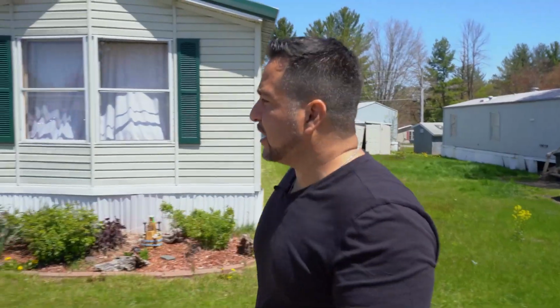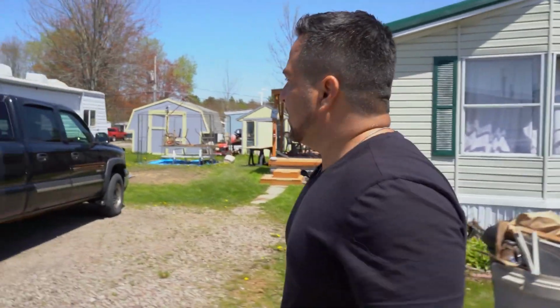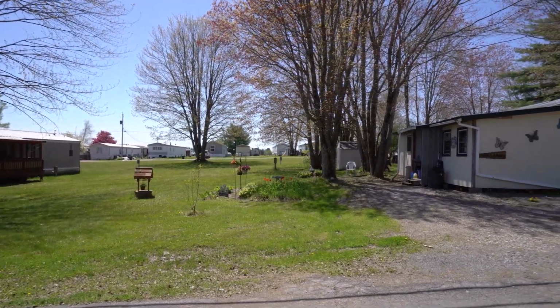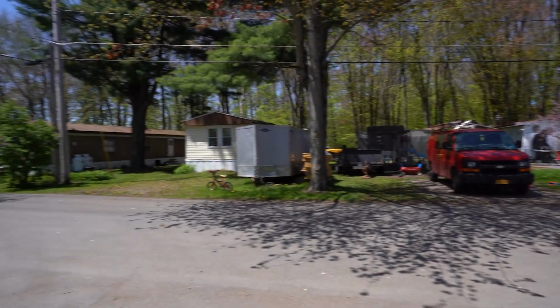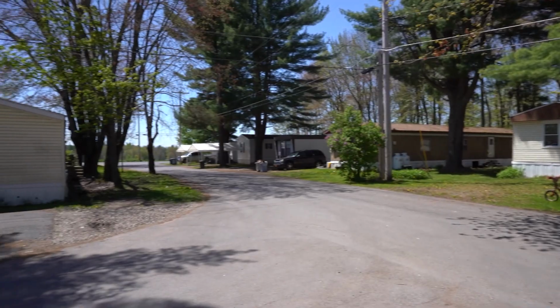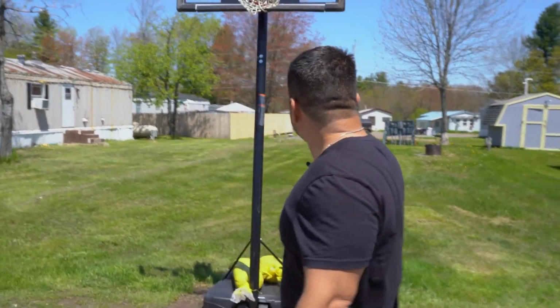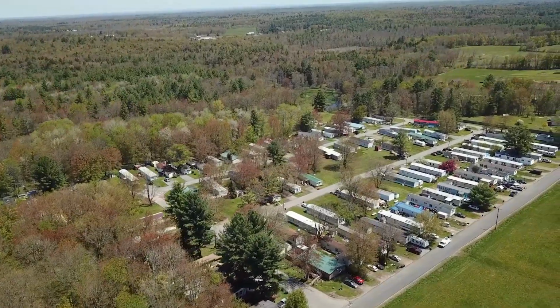And it's pretty clean, right? I mean, today's trash day. Everybody has their trash out. You know, that's fine. It's not in front of their house, so that's a good thing. We're gonna walk this. Let's see if we run into any tenants, get all the secrets of what's going on in the community, right? They know everybody, but it looks very well taken care of, right? You got the nice cut grass.